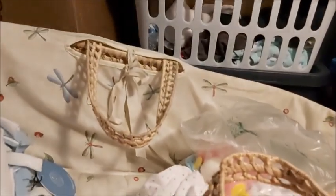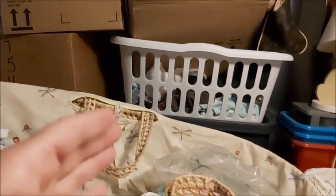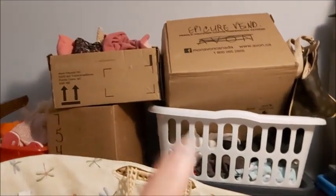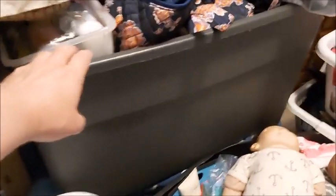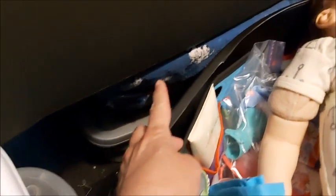Behind this Moses blanket, there is a wall full of bins, and those are organized. The things on top are not organized. It's just a mess, you guys. But guess what? At least it's cool in here. Oh, and this bin is also filled with stuff. And there's more bins. Those are organized. That is a baby bed I made out of a laundry basket.